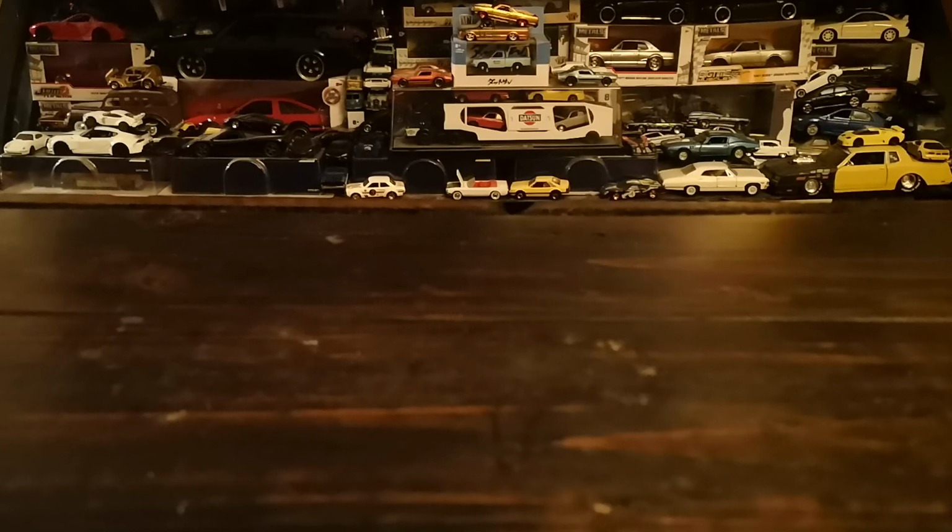So today we are going to be going through a few recent finds and cracking open a couple of them, basically. Not a whole lot of new additions, just a couple of things found over the last couple of weeks. We're going to have some Hot Wheels, Matchbox, Greenlight, as well as Majorette finale. So without further ado, let's get checking out what I found.